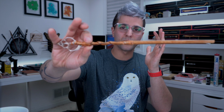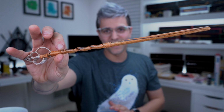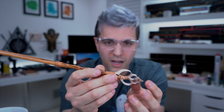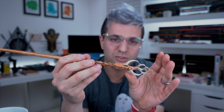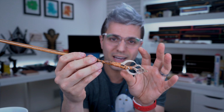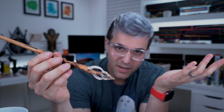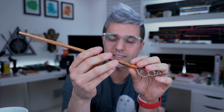And then here we have another super fragile wand. This is another shell design, and I think it came out really cool. So obviously also very fragile, right? If you drop this, it will break. I had two of these. While making one, I did break one. So keep that in mind. If you put too much pressure on these, they will break.